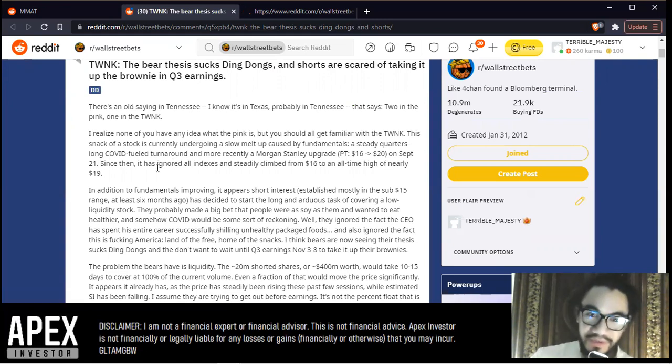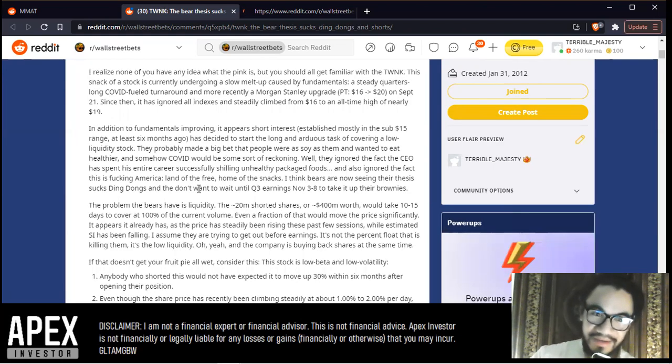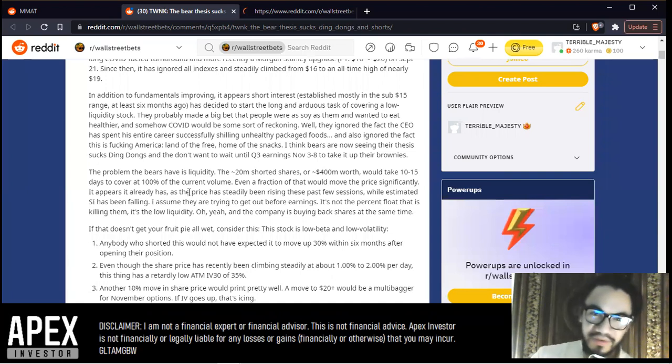The snack of a stock is currently undergoing a slow melt up caused by fundamentals, a steady quarters-long COVID-fueled turnaround, and more recently, a Morgan Stanley upgrade from $16 to $20 on September the 21st. Since then, it has ignored all indexes and steadily climbed from $16 to an all-time high of nearly 19. In addition to fundamentals improving, it appears short interest, established mostly in the sub 15 range at least 6 months ago, has decided to start the long and arduous task of covering a low liquidity stock.